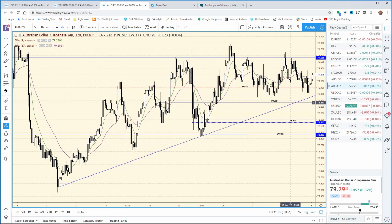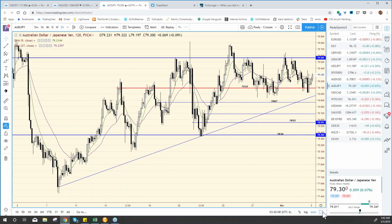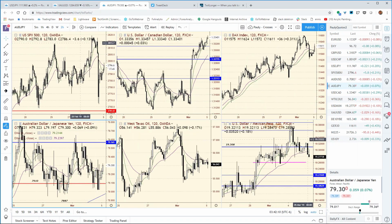I think we're going to go down to 78.87. I do want to keep this in here as our support, an area that I believe the market wants to get to. Do have an uptrend line here, but I think they'll coincide with the 78.87. Boy, are these markets dead.